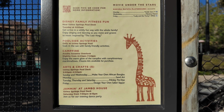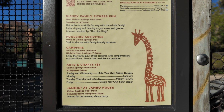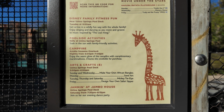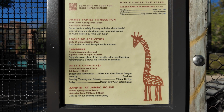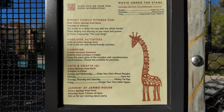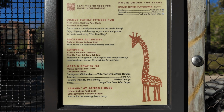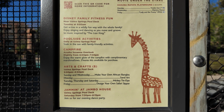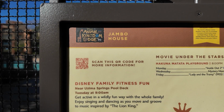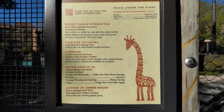There's some different stuff here. Each resort does a different kind of activity, so you can look at your resort to see what they have going on that day. And then it looks like the Jammin' at Jambo House dance party is from 7:30 p.m. to 8:15 p.m. on Saturdays. That's really cool. And it looks like you can use the QR code right there to see any other activities that they might have.